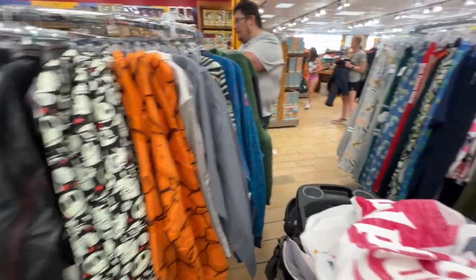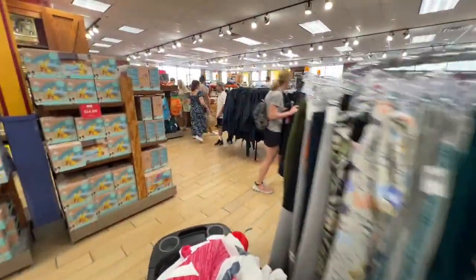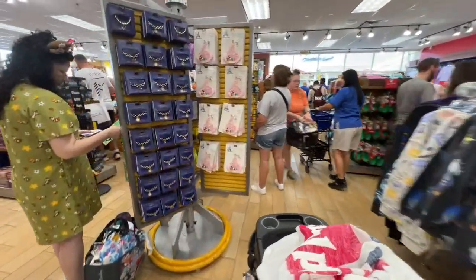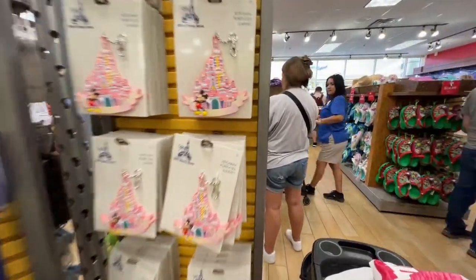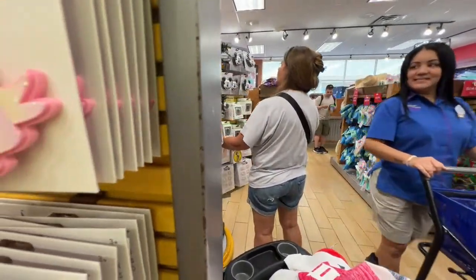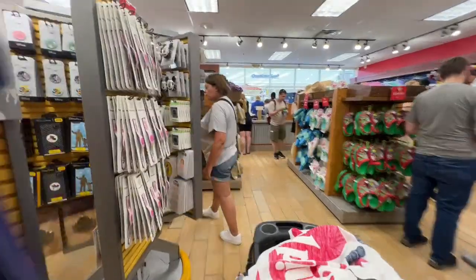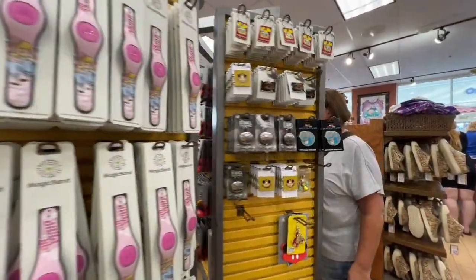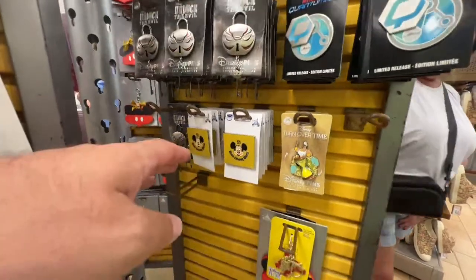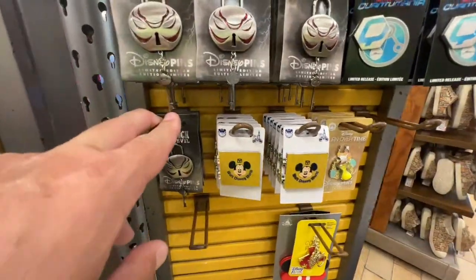Do I need to go look at the pins? I think I might have to go look at pins. Let's go look at these pins real quick. Let's slide up here real fast. Anything different on this side? They restocked. Looks like they restocked.